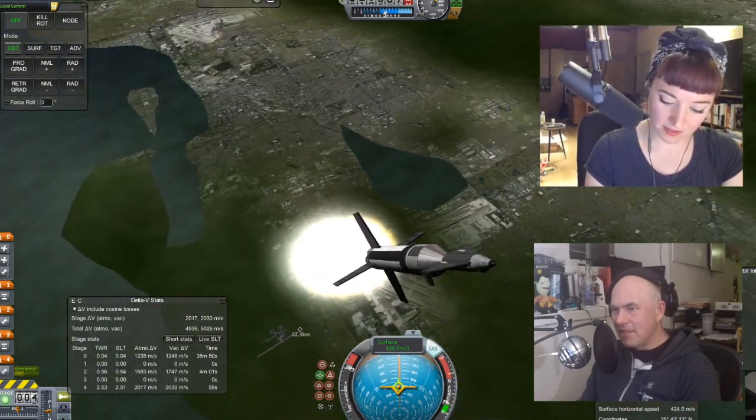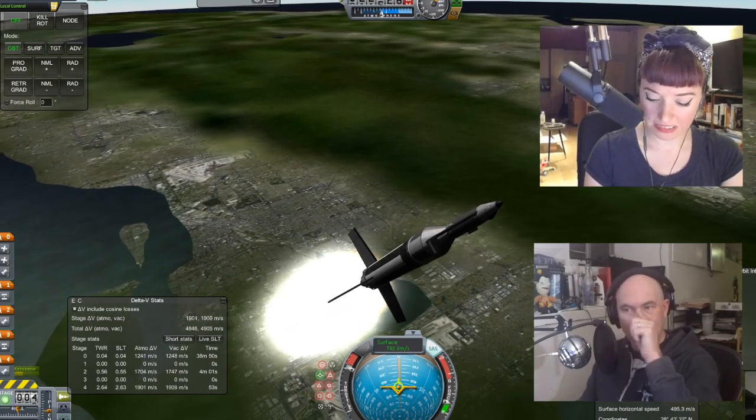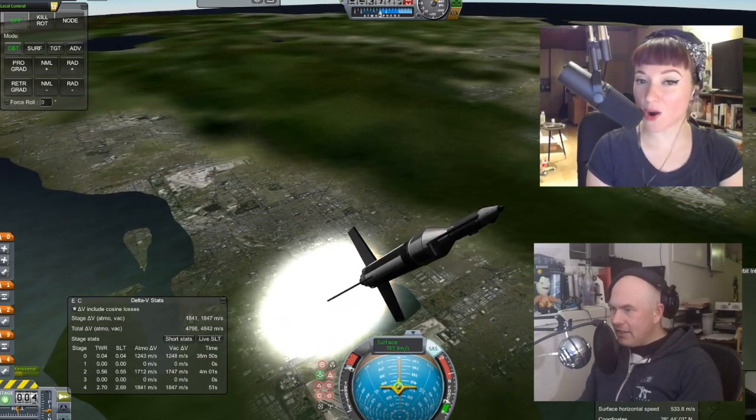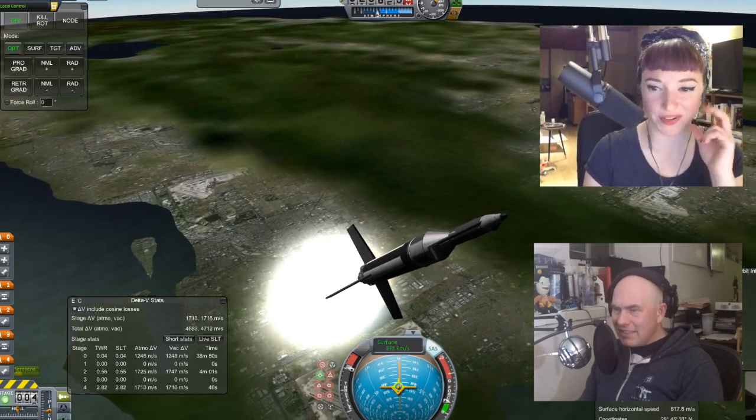Okay, so we're picking up some roll oscillations here, so I'm adjusting these fins. I'm making a note to look that up so I can pop the video on screen at the right point.